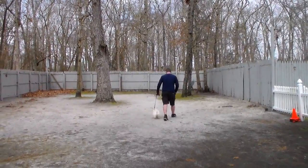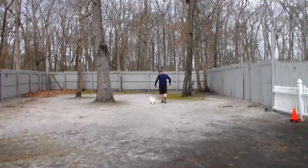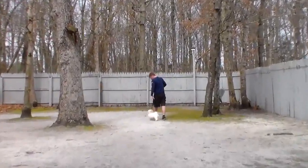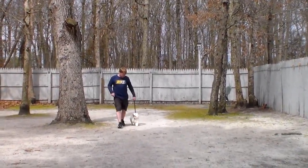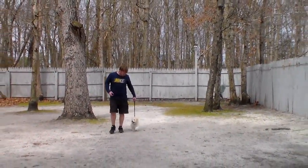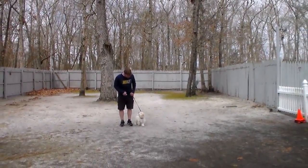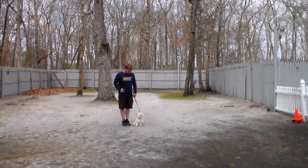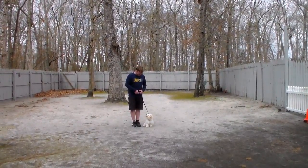Now, we are working on the down command with him, and I pretty much think that by tomorrow he's going to have it, and we'll show you how to practice it. But for today, we have our heel, our automatic sit, our sit stay, and our come. And we're going to pause for just a moment, and we're going to take Boomer inside, and we're going to show you his ability to master the stairs. We'll be right back.